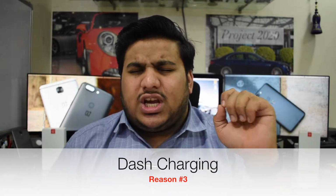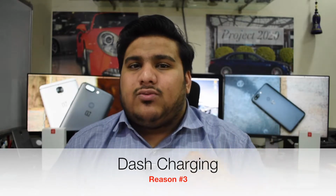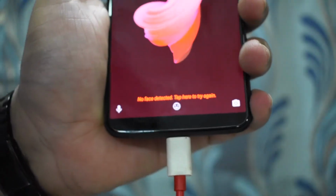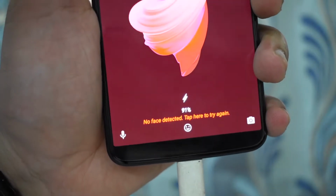Number three, this is an obvious one for any OnePlus phones after the OnePlus 3, Dash Charging. Dash Charging is such an underrated feature on the OnePlus because honestly, it really does change your battery experience, or just your phone experience, because you don't ever have to worry about your battery and not being able to get it charged up quick enough. I had my friend come over the other day who had absolutely no charge in his phone, and he had to get going really urgently in about 30 or 35 minutes.